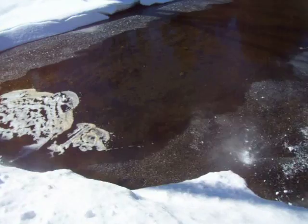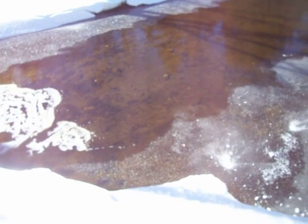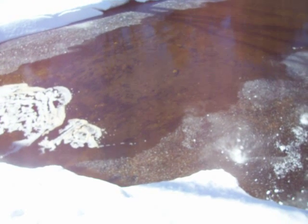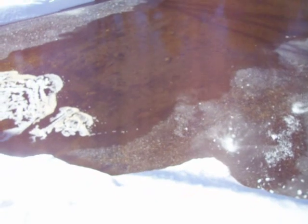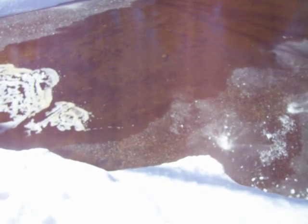You know what's in that water? All the little crayfish. They've all, and the frogs, and the turtles too, they've all dug down into the ground, to the soft mud at the bottom. They're hiding out.